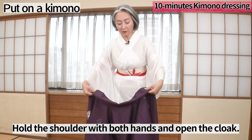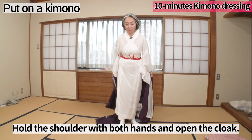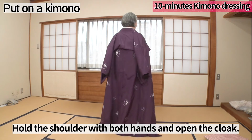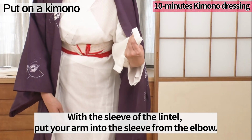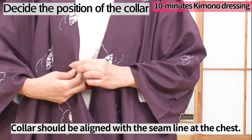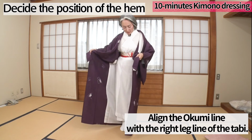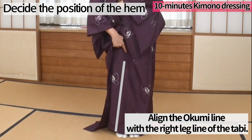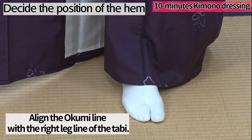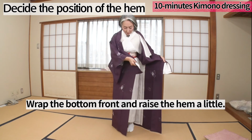Review. Hold the shoulder with both hands and open the coat. With the sleeve of the lintel, put your arm into the sleeve from the elbow. The collar should be aligned with the seam line at the chest. Align the hem line with the right leg line of the tabi. The hem should be raised a little higher than the tatami. Wrap the bottom front and raise the hem a little.